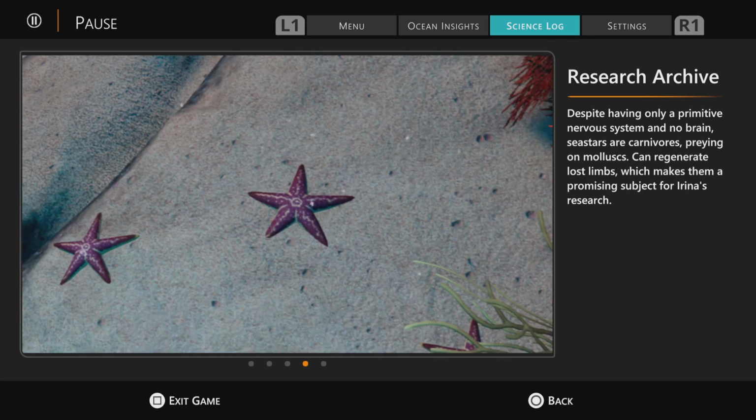Despite having only a primitive nervous system and no brain, sea stars are carnivores, preying on mollusks, and can regenerate lost limbs, which makes them a promising subject for Arena's research. I don't really think I paid attention to the no brain part earlier. That's fascinating. Primitive nervous system and no brain, and yet they're carnivores. Wow.